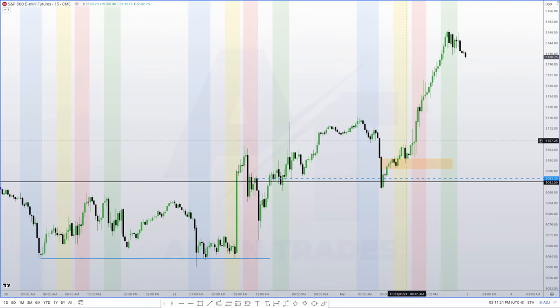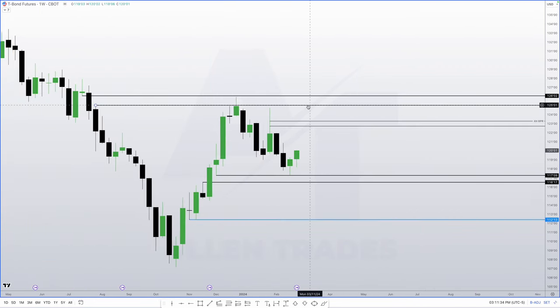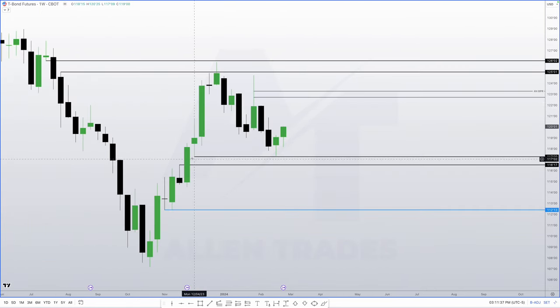But let's move over to bonds. Looking at the weekly chart for bonds, last week I was saying that we could potentially dig a little bit deeper into this fair value gap because we missed it by a little bit. However, that was not the case. We ended up hitting the rejection block, the close of this down close candle. We hit the rejection block on that week and we had a bullish week. So I was wrong on bonds.